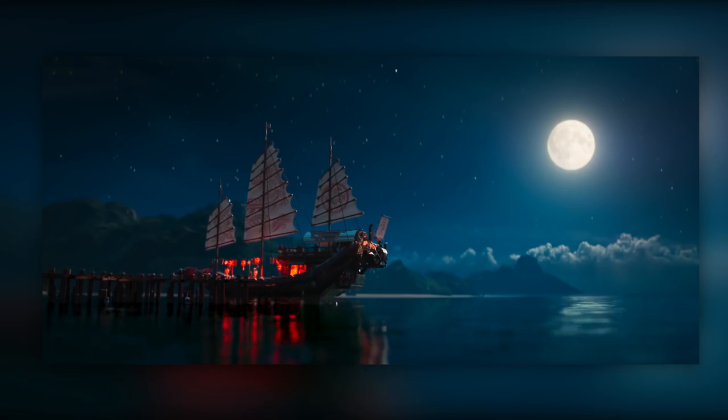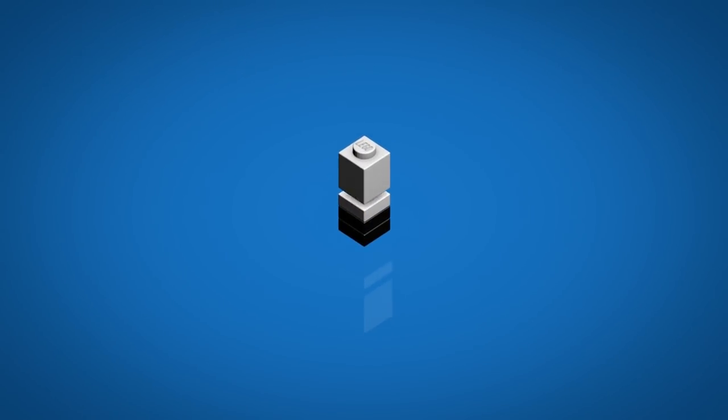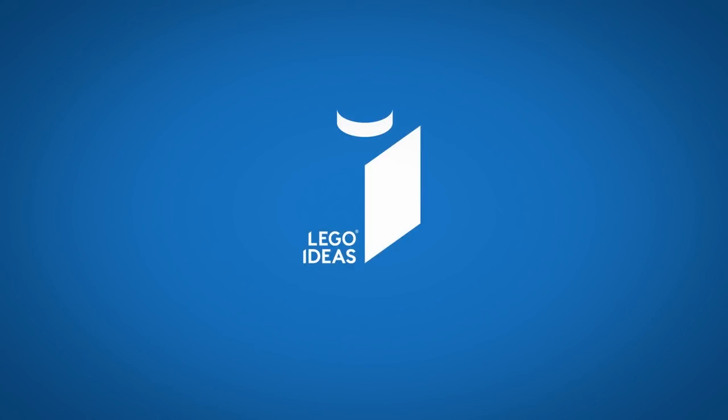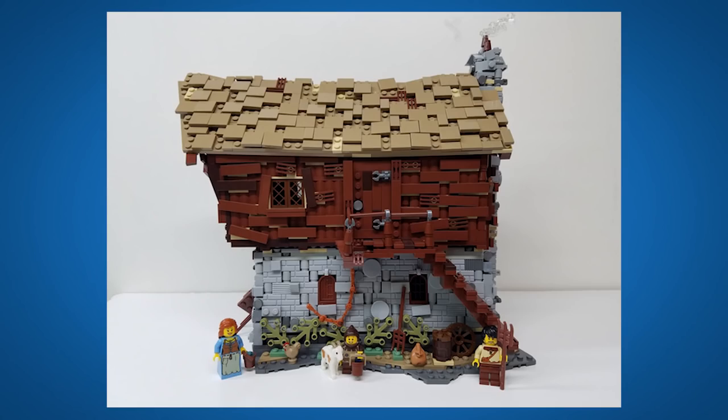Now let's move on to LEGO Ideas. If you don't know what LEGO Ideas is, it's a website. You submit your own LEGO creation, and if 10,000 people choose to support it, it then gets sent to LEGO for the review stage, and it possibly gets turned into a set. This week, the set Medieval Watermill gained 10,000 supporters, so congratulations to the builder Fishing Twister.